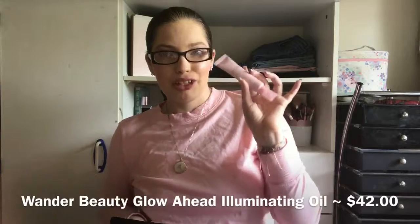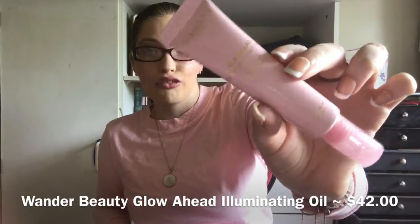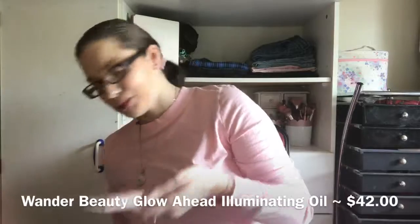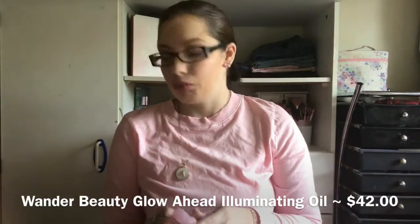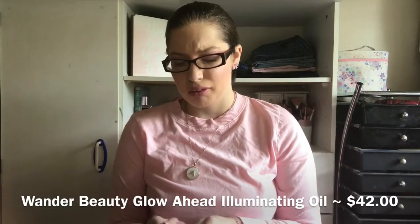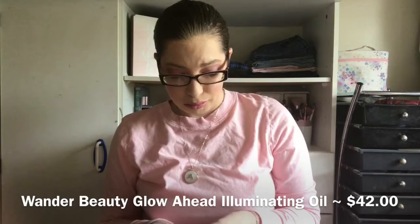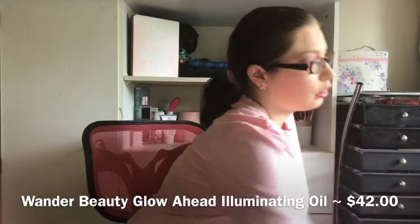next I have the Wander Beauty Glow Ahead Illuminating Oil, and this is $42. Can we talk about how cute all of these products are looking? Super pink today, which is why I'm wearing this pink sweatshirt. It's a sweatshirt, not a sweater, because it's not super thick. It's a light sweatshirt, probably good for those cooler evenings or cooler mornings.